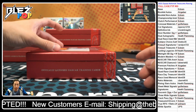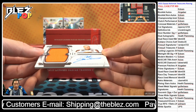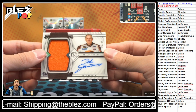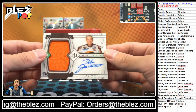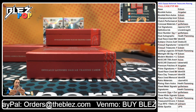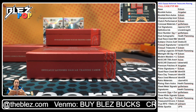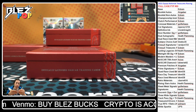It's a cool card. And for the last card of box 2, Firesuit Treasures. Dale Jarrett. 2 out of 99. Firesuit Treasures going to Edram. This is one of the spots that Brown and I often talked about being one that shouldn't sit. There we go.